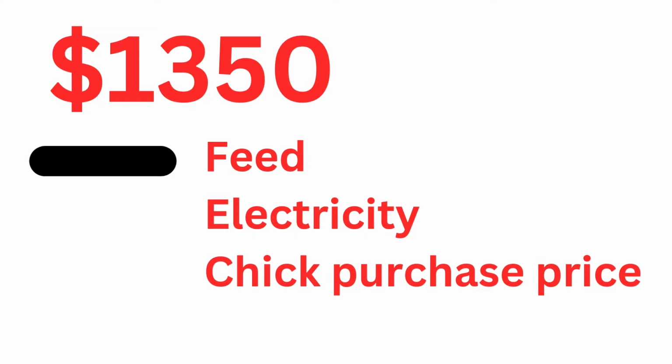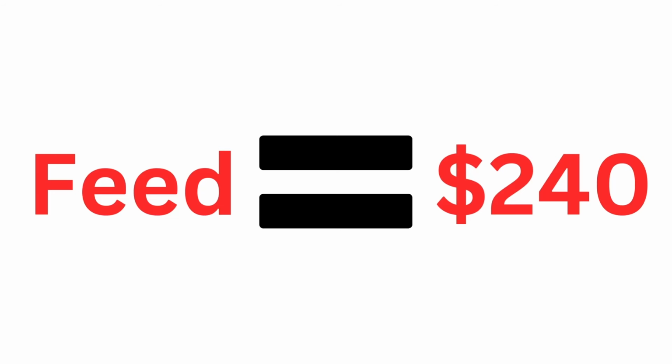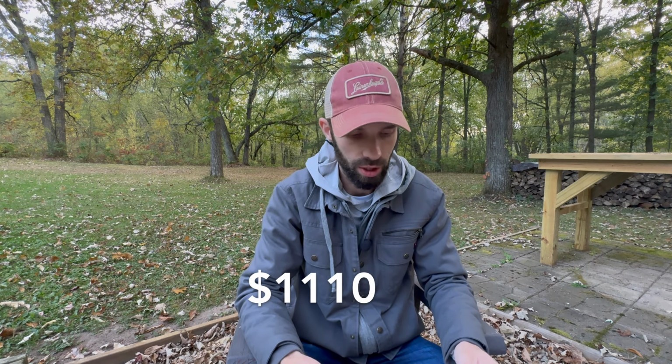That is an obvious cost that every chicken owner is probably going to deal with. We spend $240 each year on layer feed. It's a local layer feed that we purchase from our co-op. It's a small business that we love supporting. That's where we get our food from. So now you need to remember, 1,350, that was our benchmark, right? Our stable number there. You need to take 1,350, subtract 240, and that equals 1,110. So now we're at 1,110.